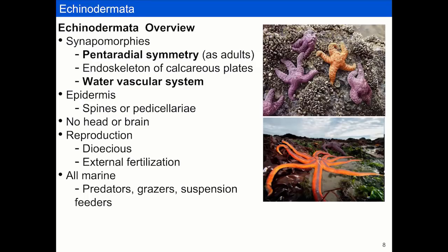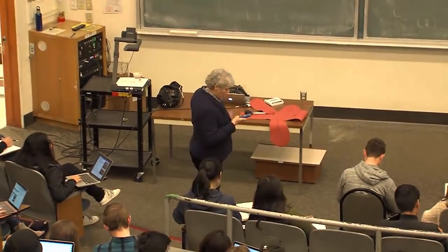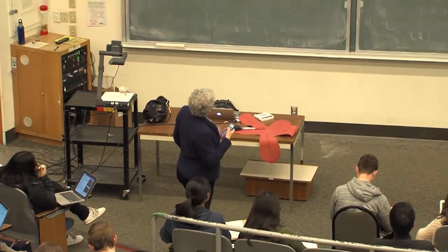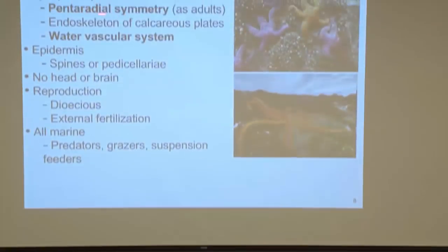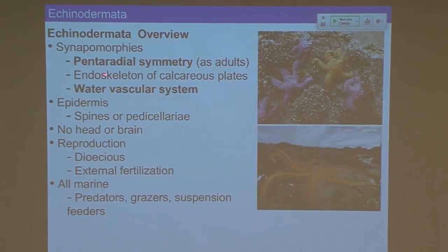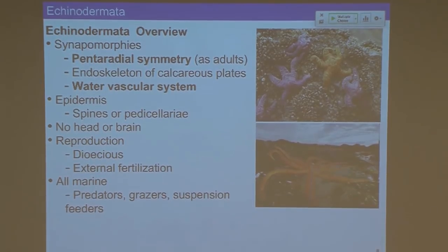So if we start thinking about echinoderms, you're familiar with echinoderms. You've all seen sea stars. You've seen sea urchins. Maybe you've seen brittle stars. Sea cucumbers, you probably saw those in the lab. So you've had some familiarity with the basics of the group. It's a little dark in here, so they don't show super well. The characters we just mentioned already: pentaradial symmetry in adults, an endoskeleton, which is where we're going to start, and then the water vascular system.